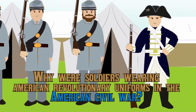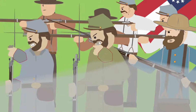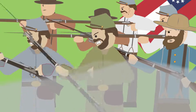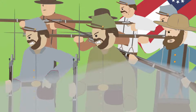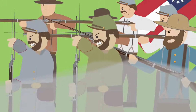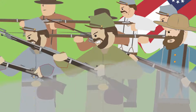Why were soldiers wearing American Revolutionary uniforms in the Civil War? The general perception of the American Civil War was that the Confederate Army wore a large variety of uniforms. Some would wear civilian clothing or anything they had captured, and a lot of what they wore was simply produced with local butternut bark, resulting in many of the Confederate uniforms being a yellow-brown butternut color.